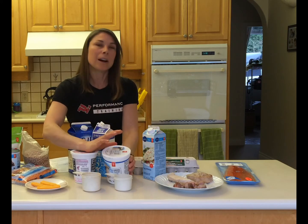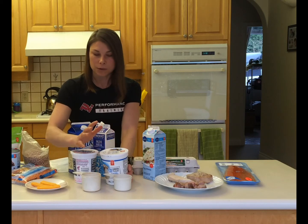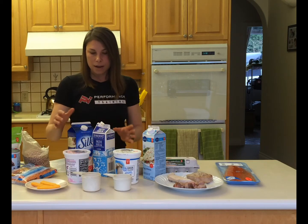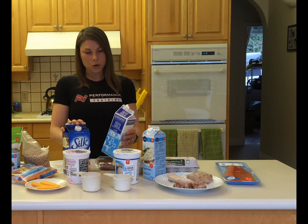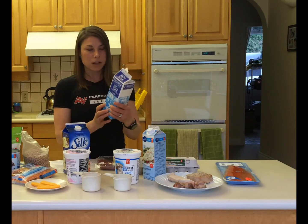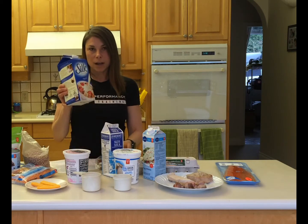So I would tend to recommend staying away from the flavored fruit ones because they're relatively high in sugar. As another potential source of protein, you could go with a glass of milk. So a serving size would be approximately 1 cup, or 1 cup of soy milk.